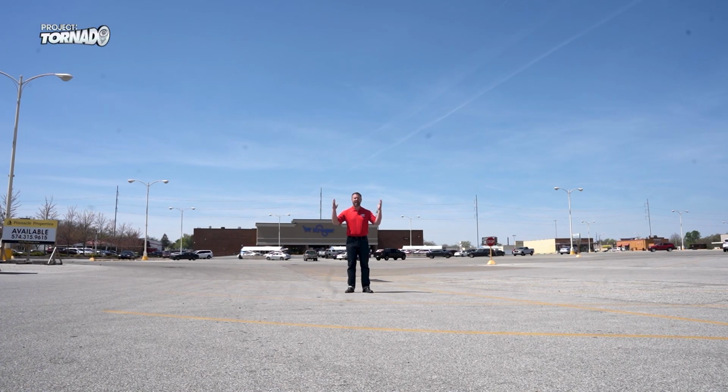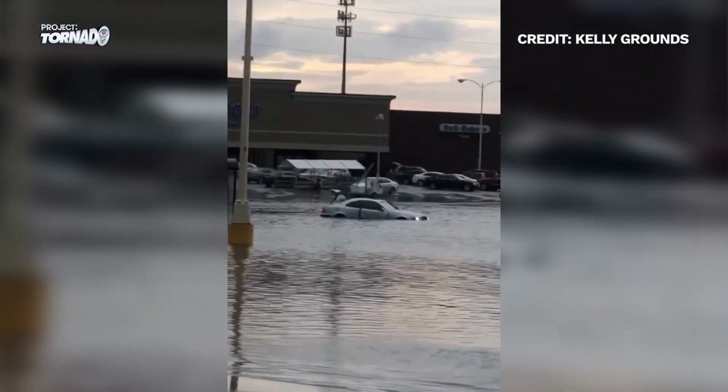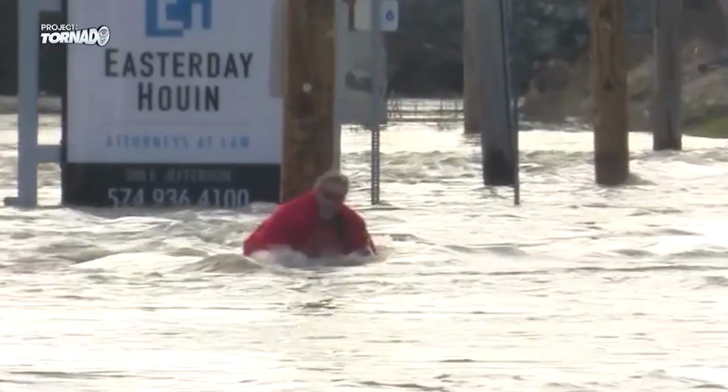But it keeps happening. I'm in an empty parking lot in Mishawaka. Back in July of 2021, this very spot was far from dry. More than 4 inches of rain fell in just a few hours' time. During heavy rain and flash flooding, seek higher ground. Stay out of the deep water. You don't know how deep or dirty the water is, or worse, you could be washed away or even drown.